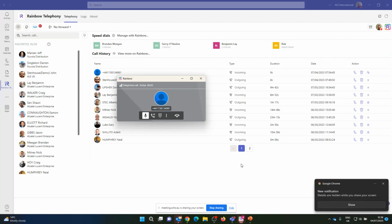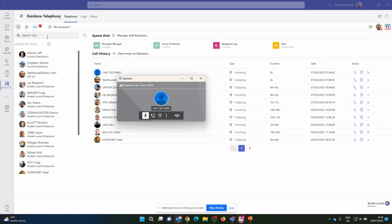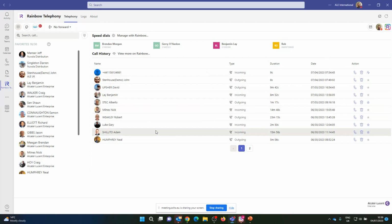And you will see here, I now have a call control box. I can simply type in somebody's name here. If I type Craig in, it would put that call on hold, and we could do a 3-party conference, etc. So that's a very, very quick overview of the Rainbow Teams integration.